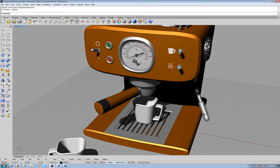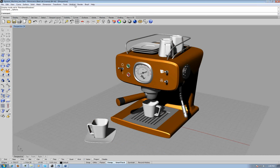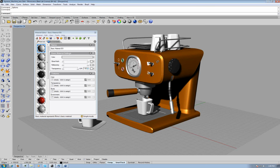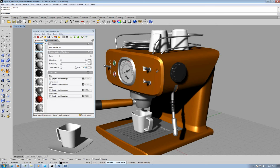Now here I've got just some basic Rhino materials applied, and what I'm going to do is just open the material editor so that you can see 2 things. One, a new material editor in V5 versus V4, and if you've ever used Brazil for Rhino, this will look terribly familiar to you because it's the same code. And this is where I'm adjusting material properties here in the viewport. So what I can do here is I can select this object, and I can see that this is the material.